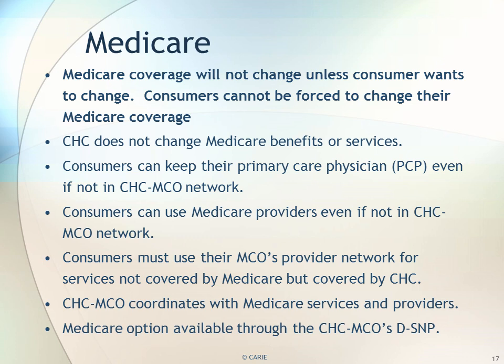For consumers who are Medicaid only or are seeking out services that are not covered by Medicare, they will have to use their MCO's provider network, again, for those services not covered by Medicare but covered by Community Health Choices. An individual's Community Health Choices MCO should be coordinating their Medicare services and providers. The idea is to have as integrated care as possible. There is a Medicare option available through each of the CHC MCO's companion dual special needs plan. We'll discuss more momentarily.